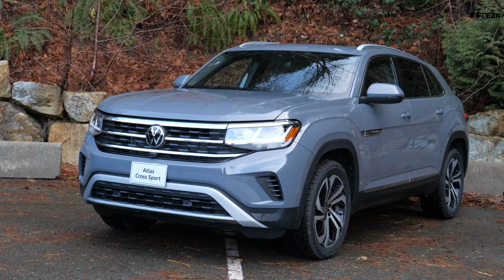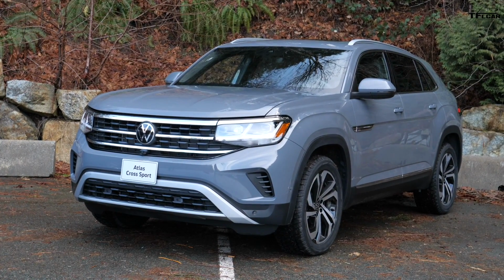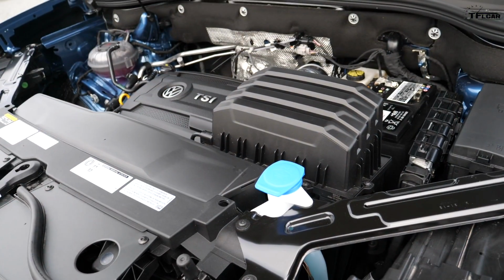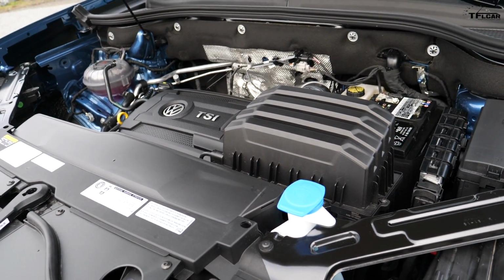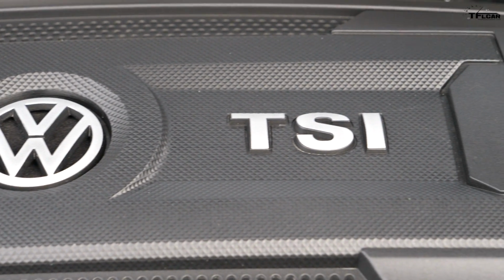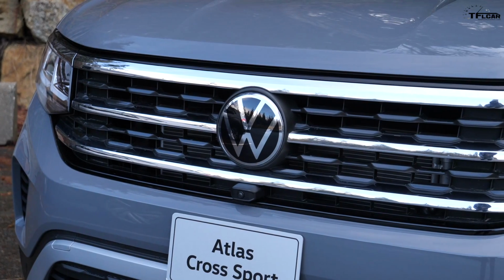But if you need to tow more, then yeah, go for the V6. But I gotta tell you, if it were my money, I'd go for that gem of an engine, the 2.0 turbo. Volkswagen has been doing that for as long as I've been around, I think, and man, they've really got that engine dialed in. Save yourself some money and get yourself a better engine in the process.